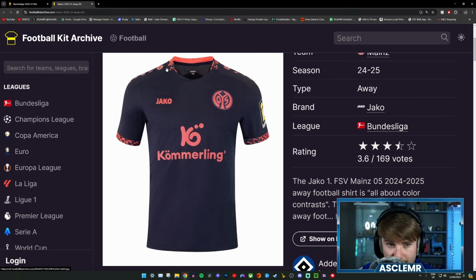The collar looks great. The shoulders look great. This graphical pattern they have on the collar and that. Fantastic. Really nice kit. I don't like it as much as the home kit. I'm going to give it a 7 out of 10, but it's still very nice.